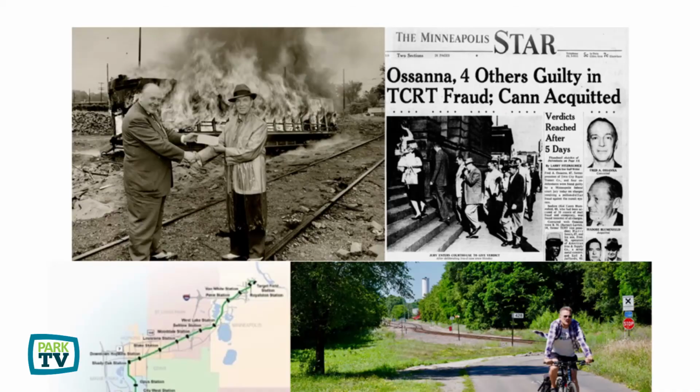It took an exposé in Collier's magazine in 1941 to sort of blow the top off the organized crime angle, and in 1960 there was a federal fraud trial in Minneapolis or St. Paul that convicted many of the organized crime elements and sent them to prison, one of whom was a guy named Fred Ossanna, who was their corporate counsel, presiding over the burning in the early 1950s of the last streetcar at a site in St. Paul. The story is really as old as railroads themselves, because in 1965, abandoned railroad lines were eyed by a group called the Rails to Trails system.